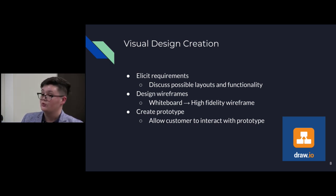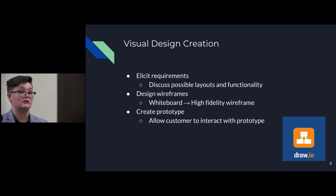Based on that initial whiteboarding session, there would usually be 1 or 2 people that would take that whiteboard wireframe and then convert it into a high-fidelity wireframe.